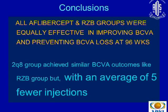But what is the take-home message of this study? The 2-monthly Eylea achieved similar visual acuity outcomes and safety profiles like the Lucentis monthly group, but with an average of 5 injections less in a total period of 2 years. So this probably reduces the economic burden and also the number of visits the patient takes, and probably the number of intraocular side effects due to that particular drug.